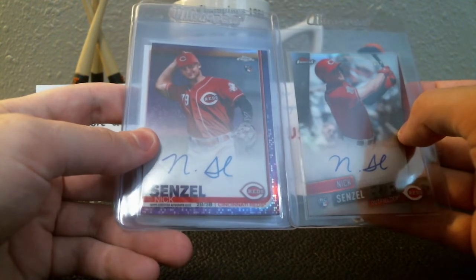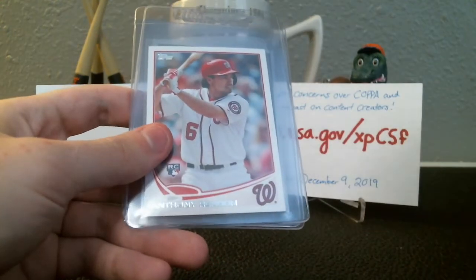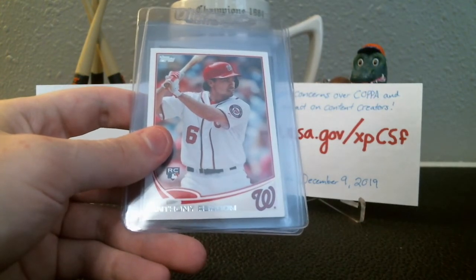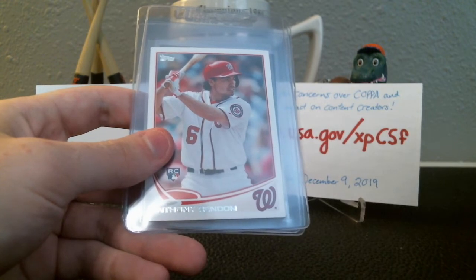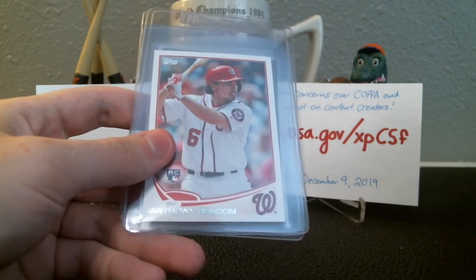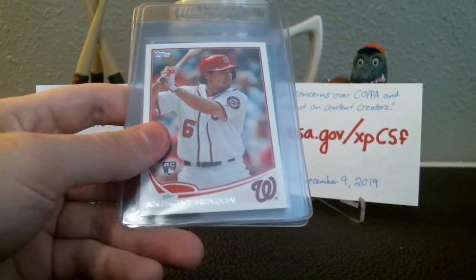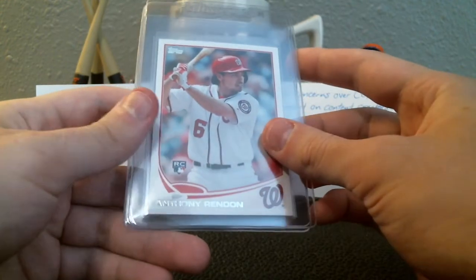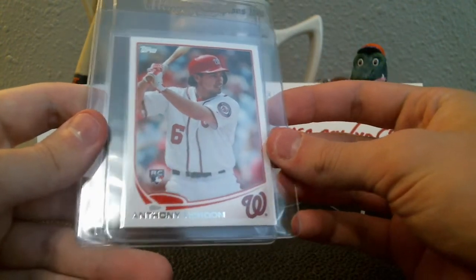Now, just because you get something directly from a company doesn't necessarily mean that it's going to be an instant 10 or an instant black label if you send it to BGS, but it does usually bode well in your favor. Don't get me wrong, I've seen some pretty beat up cards come back, but those are kind of few and far in between. And I looked them over as I would anything else, and they were fine. So Anthony Rendon, Topps Update to go along here.